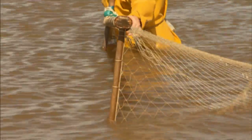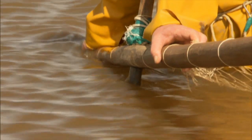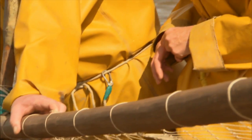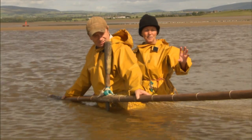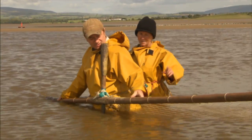Where do you get a half net from? Well, you make them yourself. You buy an 18-foot-6 piece of wood, a block, and you stand it down. You stand for hours and hours. The thinner you can get it, the lighter it is to carry on your back. So you've done this yourself? Yeah, you just do it yourself.